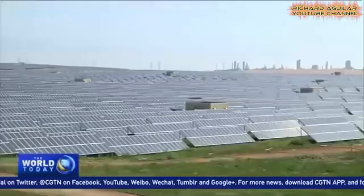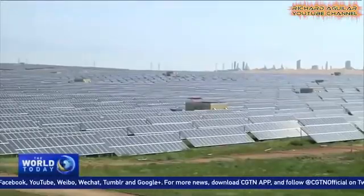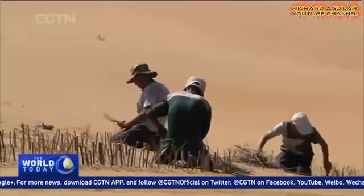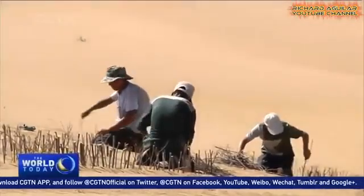We've hired local people for construction and maintenance work. They also become shareholders by leasing land to us. I used to earn 2,000 to 3,000 yuan a year. Now I get paid 48,000 yuan a year. It's a big difference. This is an example of the desert economy in Kubuqi. It's part of the efforts of a private company called E-Line to roll back desertification.